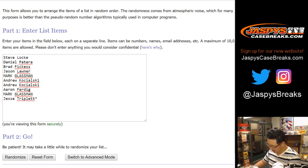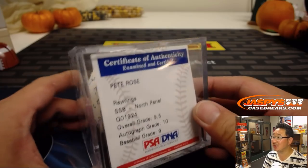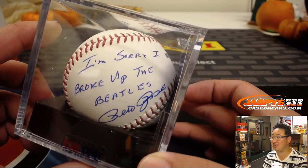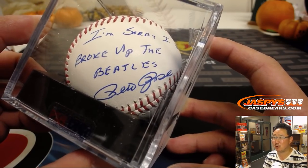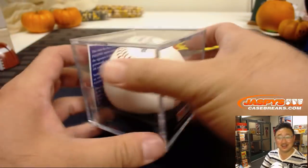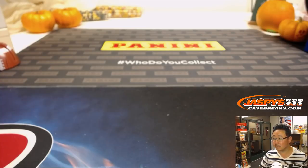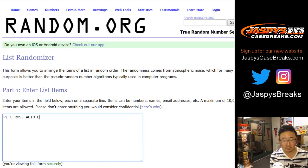First one is a PSA DNA autograph baseball. Overall grade 9.5, autograph grade a 10, and the baseball grade is a 9. And it's Pete Rose with the "I'm sorry I broke up the Beatles." Damn you, Pete Rose. He ruined everything. There it is. Nice Pete Rose autographed baseball. Graded too.